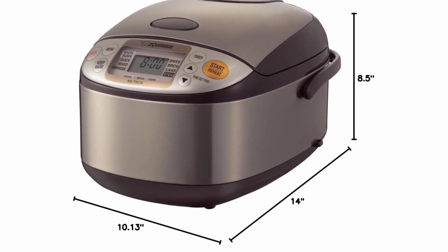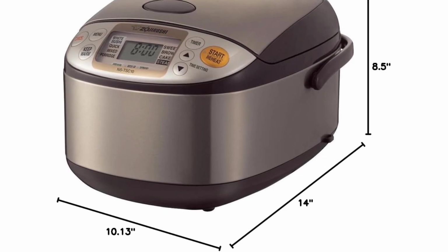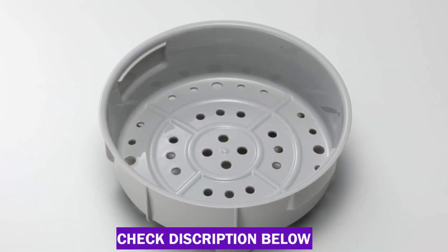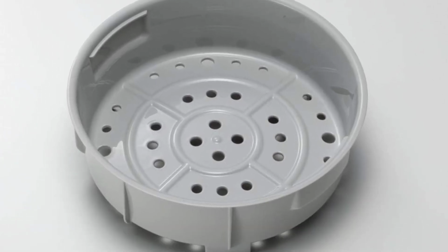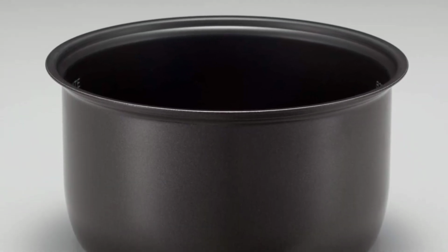My biggest disclaimer: this appliance is big. But if you have the space, it really does live up to the hype. The settings are displayed on a small screen at the front, and if you're unsure about your water-to-rice ratio, the brand has this helpful guide. The first time I cooked basmati in it, I did a quick check to make sure I was filling it with the proper amount of liquid.